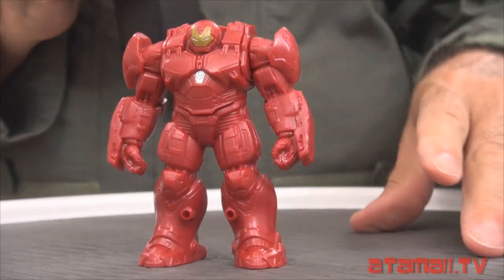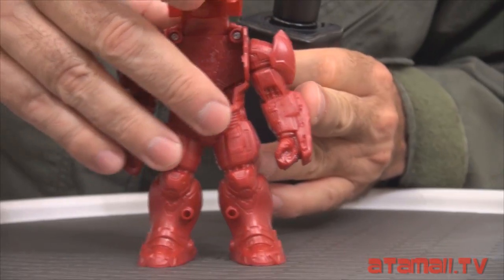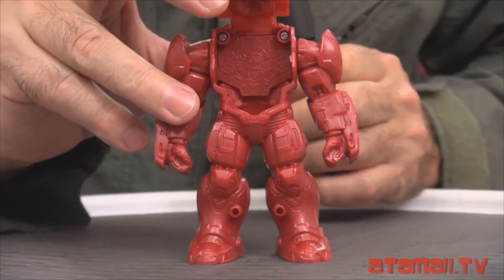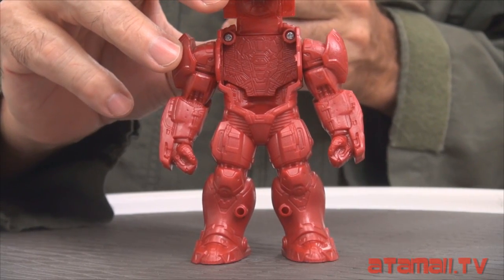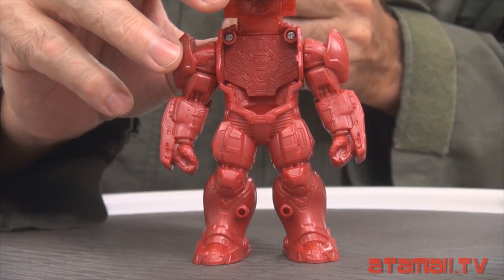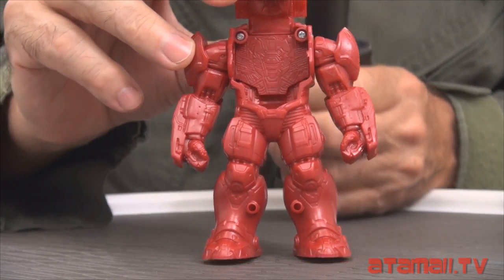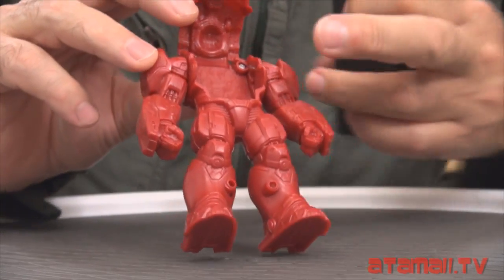One secret unadvertised feature they didn't show me at Toy Fair. Look at that. You can lift it up, and you see the inner compartment where the driver sits, or, you know, Tony Stark. Who else would drive Iron Man? Except Tony Stark and that Air Force dude. What was his name? Who stole the Iron Patriot? All right, I forget.